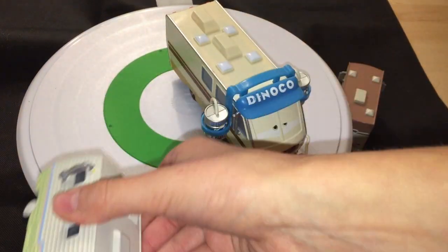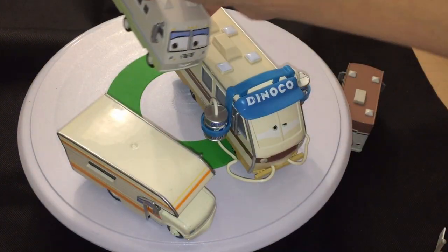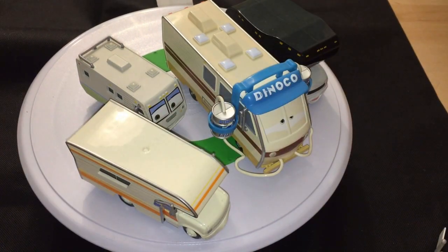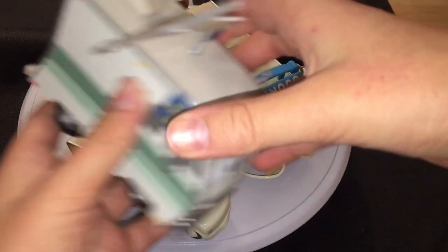But yeah, those are the RVs. Let me know, out of all these RVs, which one is your favorite. I, of course, have to go with Barry Diesel. Of course, if I had Albert Hinkie or the Convoy Brothers, I'd probably go with them. But out of these, Barry Diesel's my favorite.